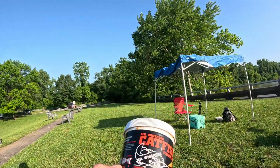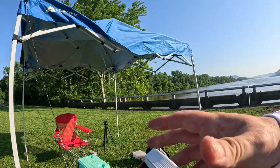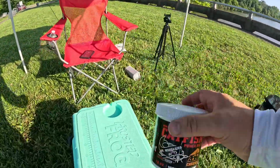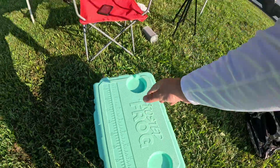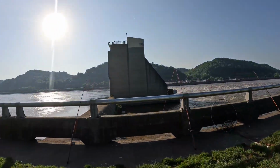This container here is 16 ounces. It runs about $6. I'm actually going to get a 5-gallon bucket of this stuff just because I go through a lot of it. It being hot today, I'll keep it in the cooler, keep it stiff.